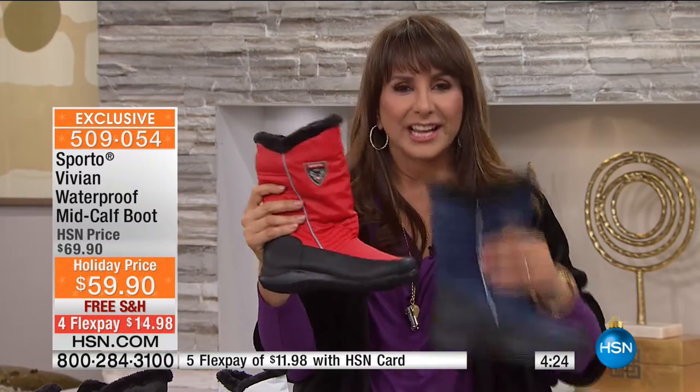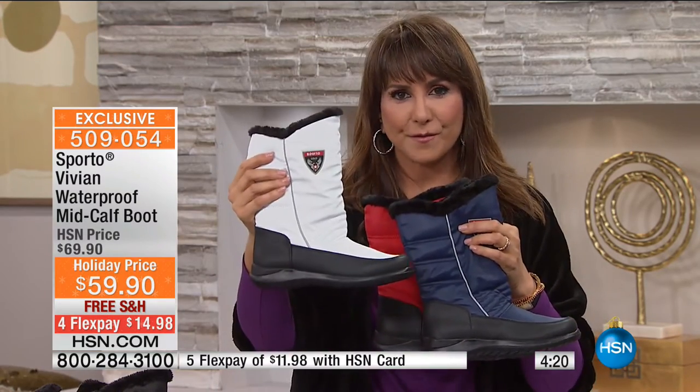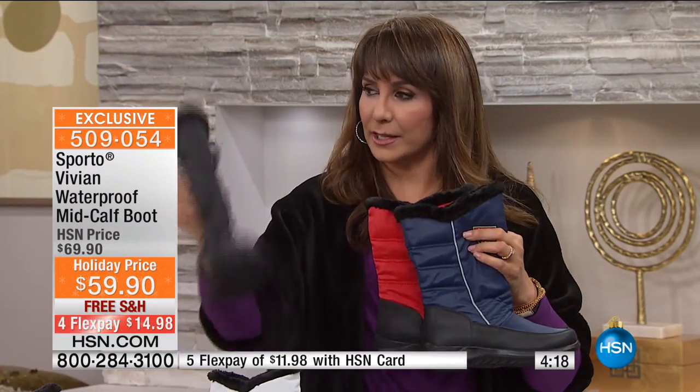Here's the wine color. Here is that gorgeous dark navy, like an indigo. Here it is in the fashion-forward white. And then the sporty black.